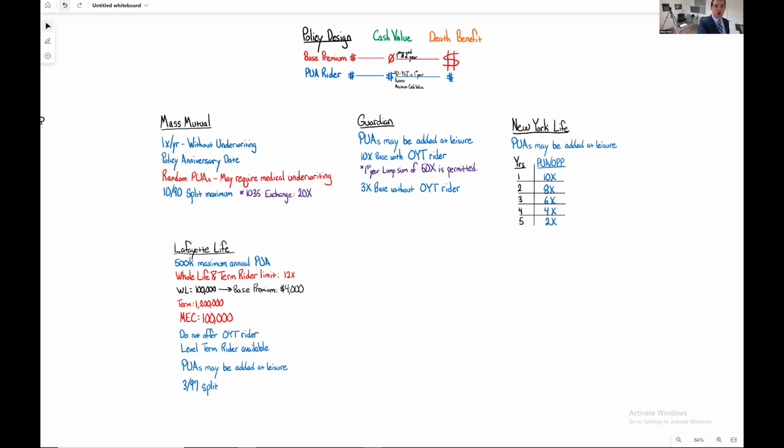Lafayette Life is different where they do not have that multiplier, so there's no percentage as far as a minimum is concerned. What they will allow is a maximum annual PUA payment of $500,000. So $500K per year, anything higher than that is subject to medical underwriting. That's specifically in their contract language, their company memos, illustration software. That's the max there, unless you want to go through underwriting and they approve it.